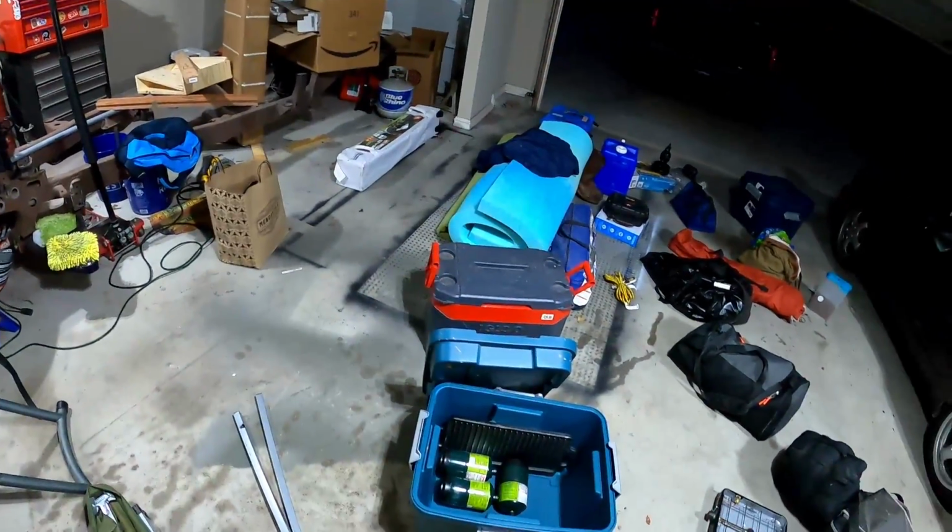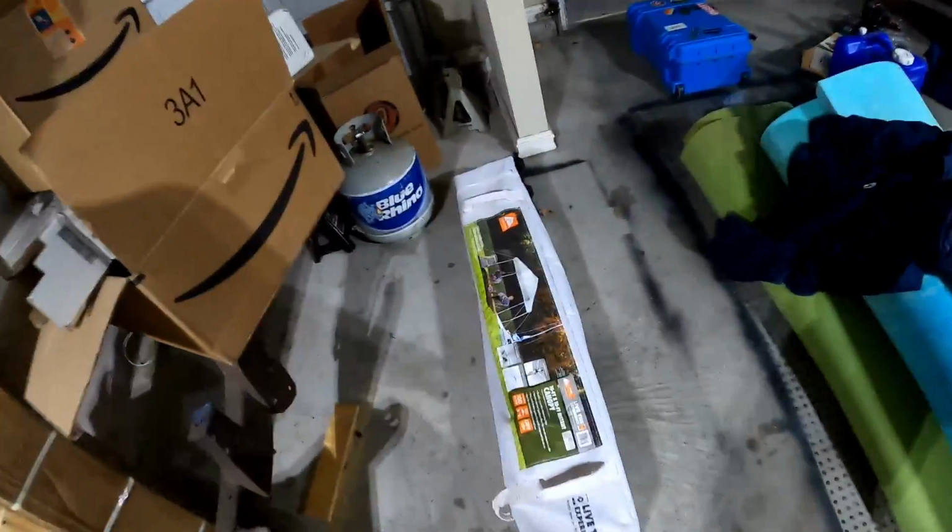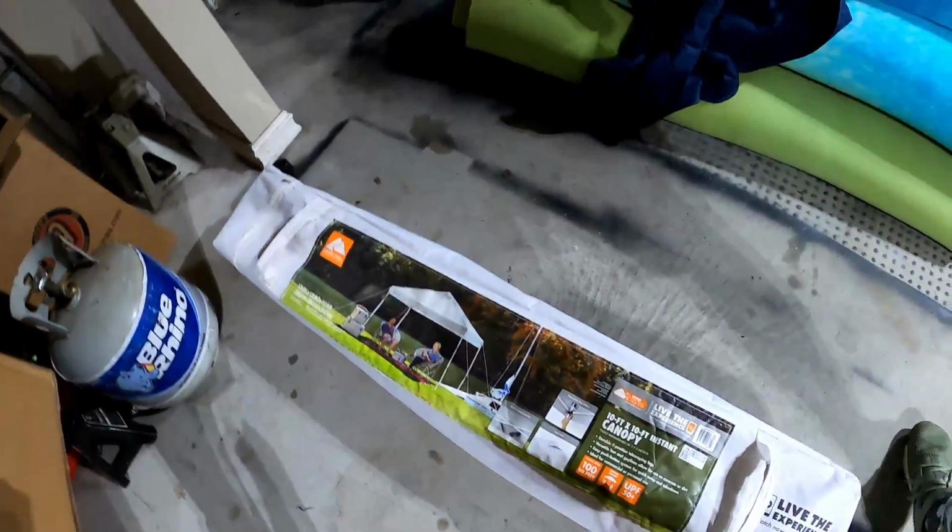I think that's all we brought. We brought this tent as well, but we didn't end up using it. Didn't need it. I think this is gonna be more of a summer thing. If we ever do it in summer, it'd be nice to have that. But yeah, everything survived. Super happy about those tubs. Helped out a ton.